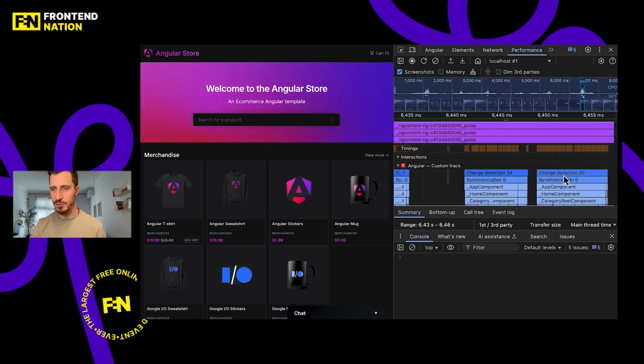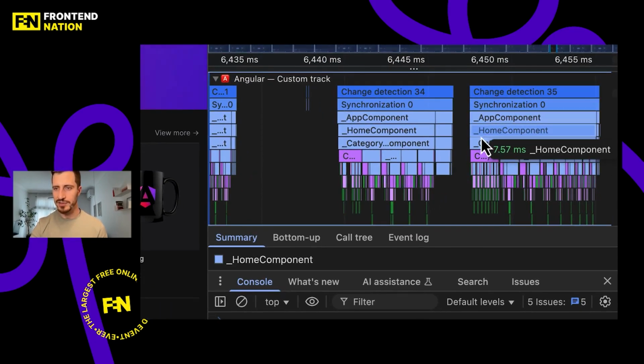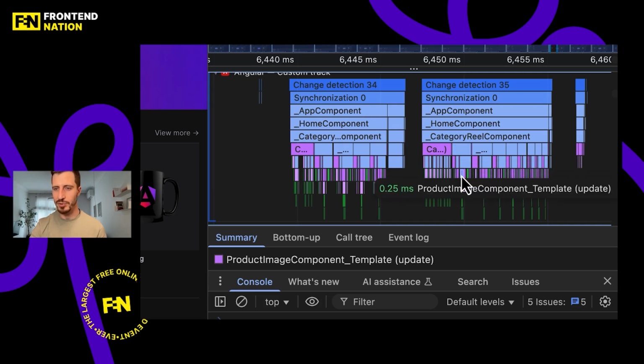So here we have, for example, change detection in the app component, which called the change detection in the home component, product item component, and so on and so forth. We can see the product image template update section got invoked as well.